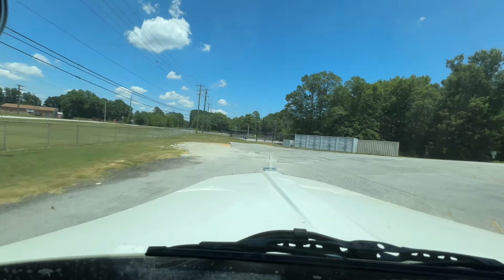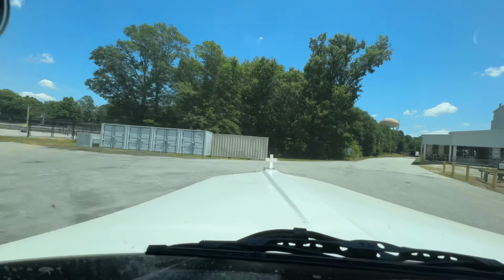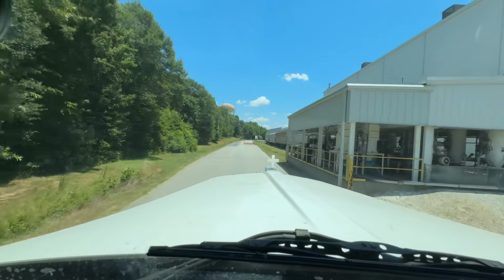If you ever come here, there are 2 doors on that front side. It's warehouse 1, but both times I've come here, it's been come back here. So there is a scale right there. I don't remember that from before.